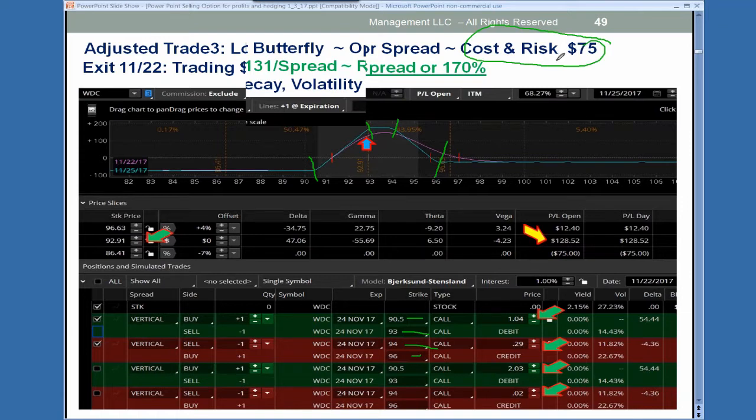That's your risk there, and your potential profit, actually this profit was 128 per spread. So you made your 99 on the debit spread, and you made $29 on the credit spread. So you made more than if you just put on and held the debit spread. So actually 170% return on your risk of 75. So it reduces your risk, but also gives you a great profit zone for that trade setup.